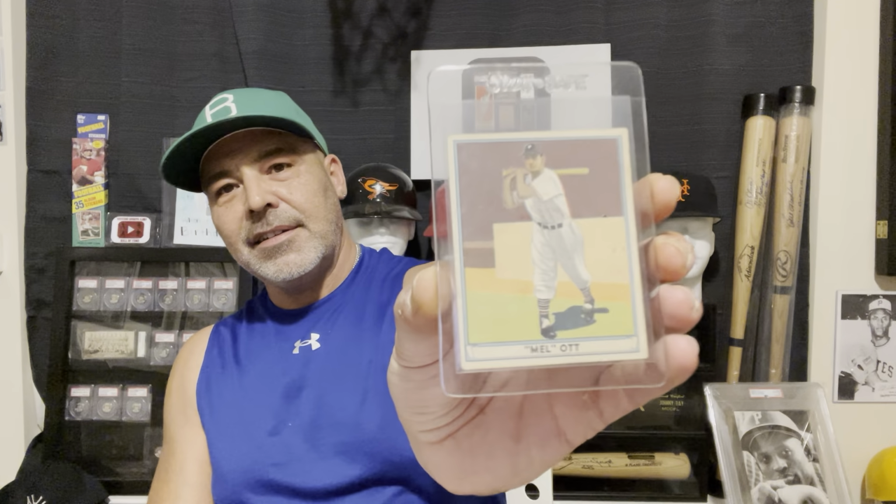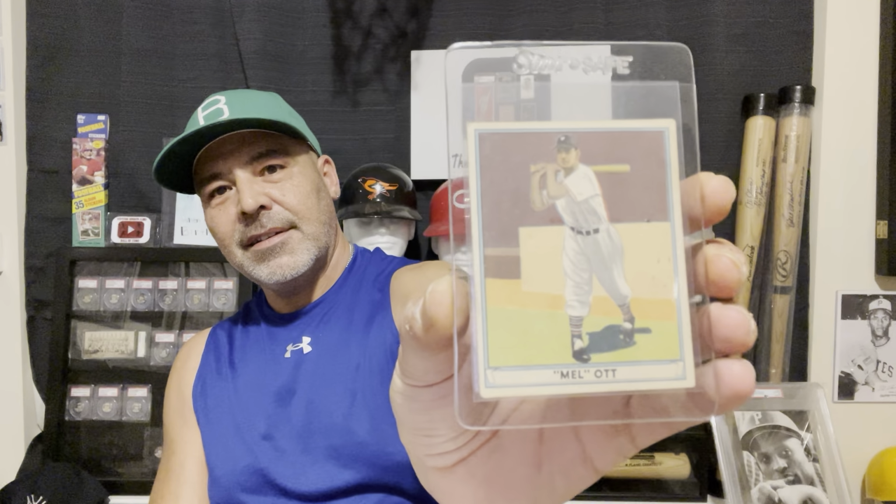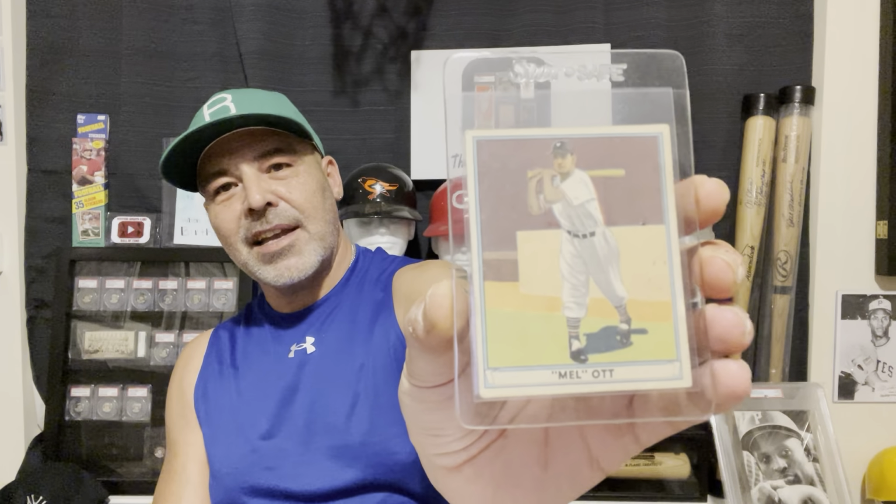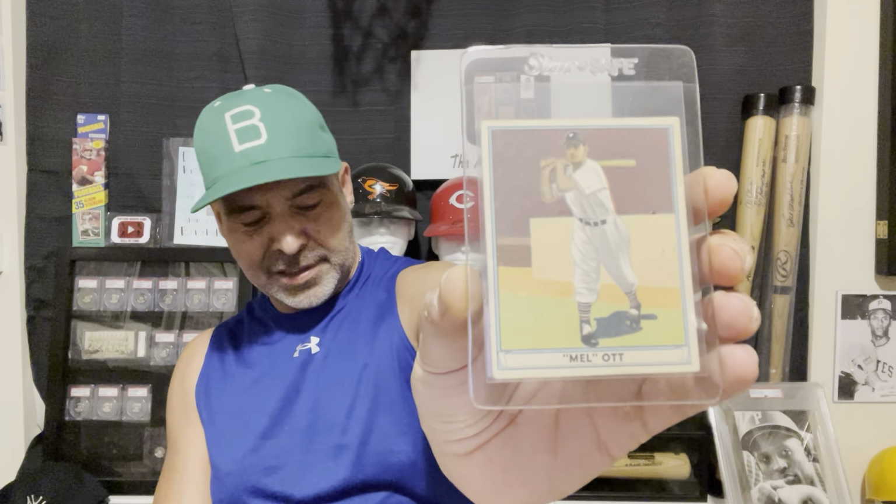All right, let's get into one of my favorite all-time sets, and that's the 1941 Play Ball. Oh my God, I love this set so much. And one of my favorite all-time cards is the Mel Ott from this set. Man, I was so excited years and years ago to grab this one. And the Carl Hubbell.